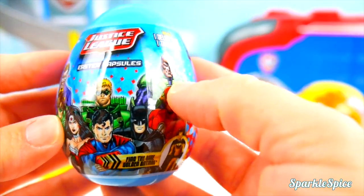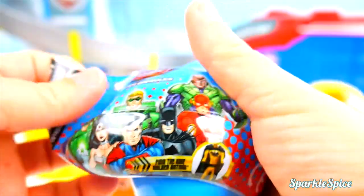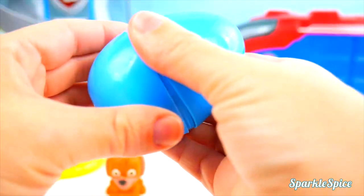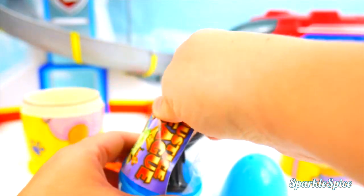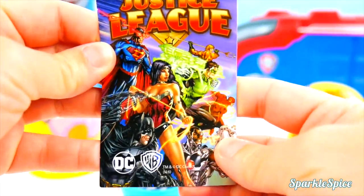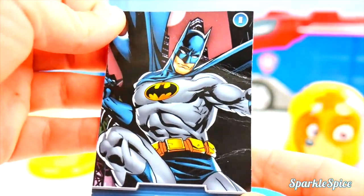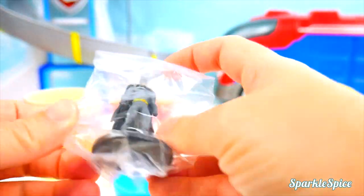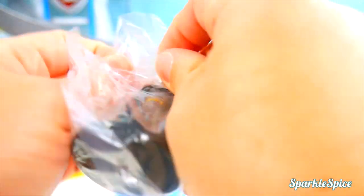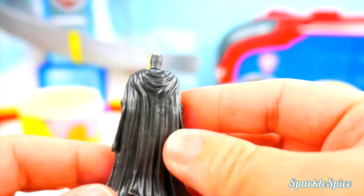A Justice League Easter capsule. All right, let's check out what's inside. Here's a little Justice League poster. Oh, it's a card, and this one has Batman on it. Oh, and it looks like a Batman figure. It sure is. There's Batman.